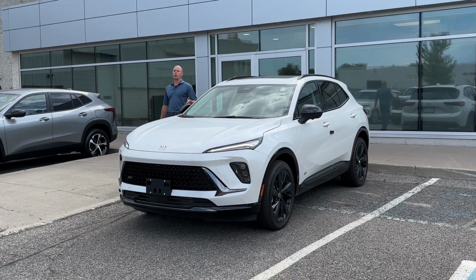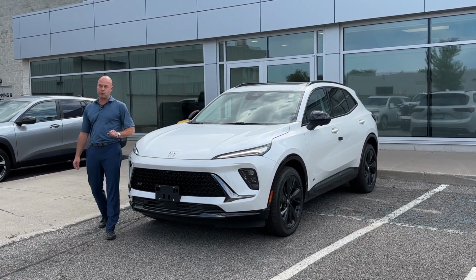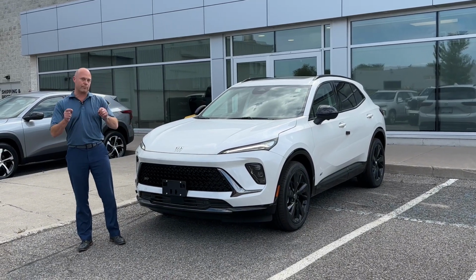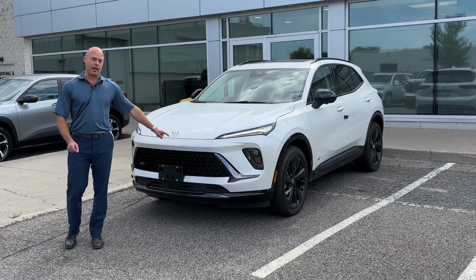So the 2024 Buick Envision, the ST trim, which you see here, I believe is going to be the most popular one. Comes in many different colors. And if you wanted to see why Buick can be around for 124 years and still stay relevant, feast your eyes on a Buick Envision.